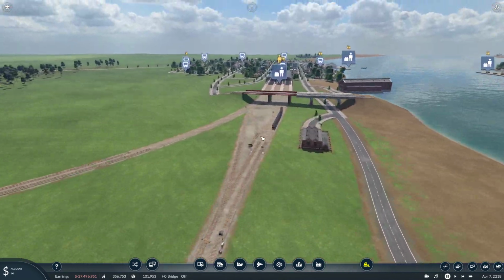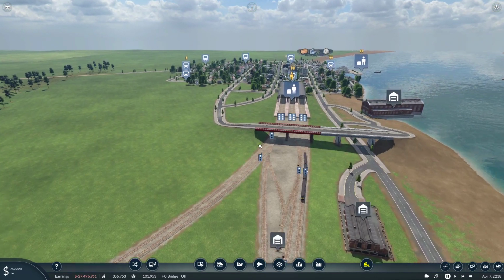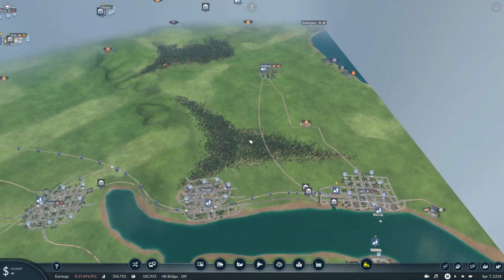I'm not sure if this is the location of it in real life. I think it's actually next to the station, but I've just called it Botanic Gardens, because I know there's one in Hull called Botanic Gardens, but I think I got it wrong. But as I said, semi-fictional. So, yeah. So that's that.